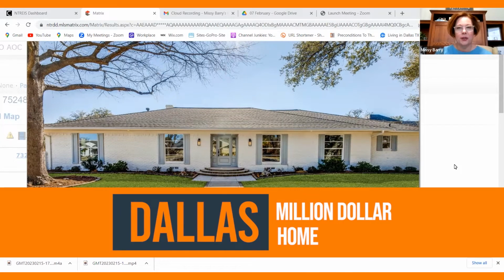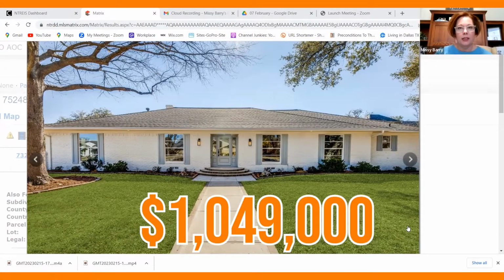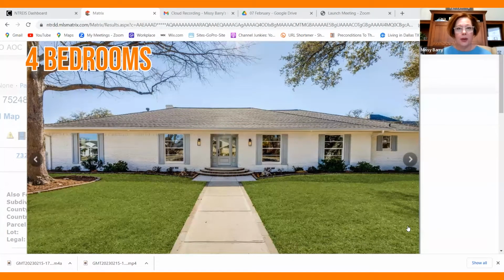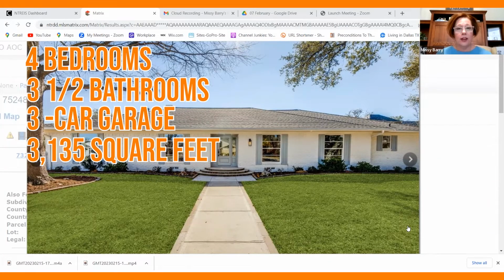As you look through the photos, I'm going to tell you a little bit about what you're seeing on the screen, also a little bit of demographics and school data as well. So here we are with our house in Dallas. This is in a very popular neighborhood in Dallas called Prestonwood. This home is listed at $1,049,000. It has 4 bedrooms, 3.5 bathrooms, a 3-car garage. It's 3,135 square feet, and it was built in 1973.